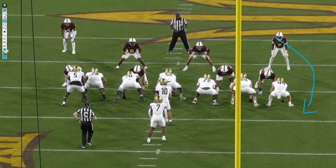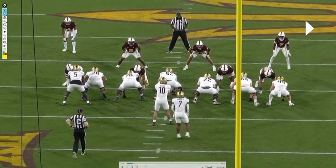Right here, it looks like they are running a little bit of inside zone with UCF. So this could also be duo. Sometimes it's a little hard to tell, but these blocks line up really well for double teams here. Even here, you're going to block here, but everyone steps in the same direction off to the left. That's why I'm more inclined to believe it's inside zone, but again, it could be duo considering how many double teams they get. So here we come to the play.